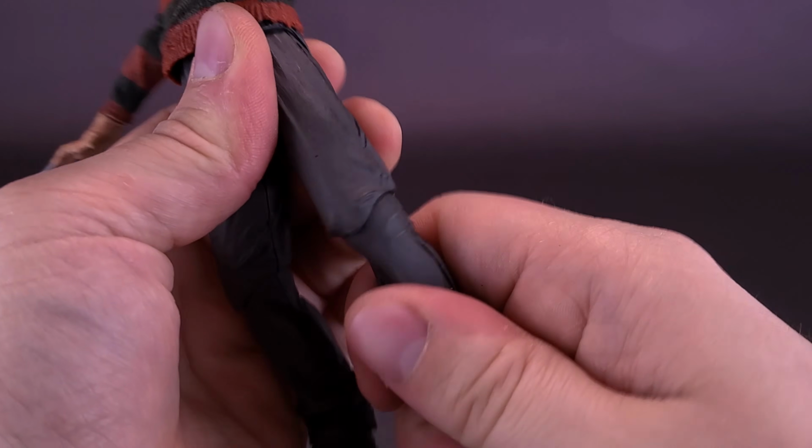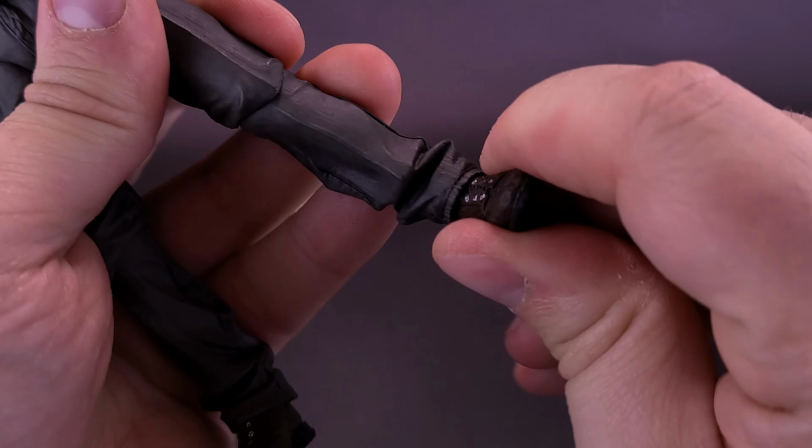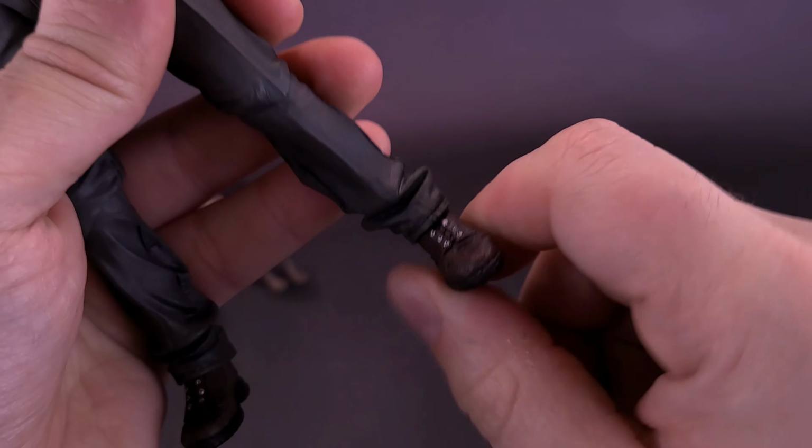A swivel at the top of the thigh. A single hinge again only on the knee. But you can at least rotate the lower leg. Hinge the feet up and down. And you can also ankle rock them as well.